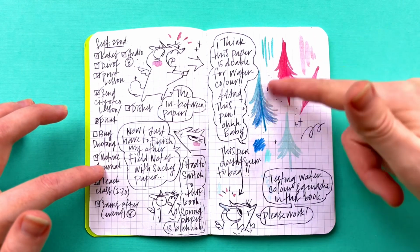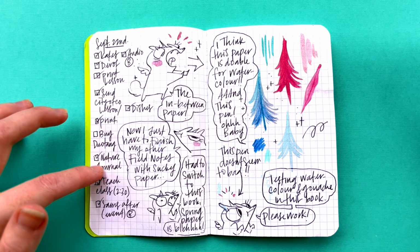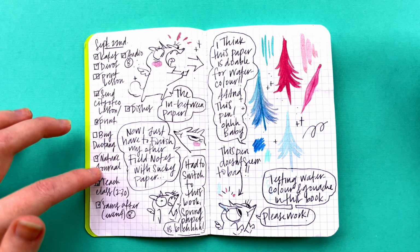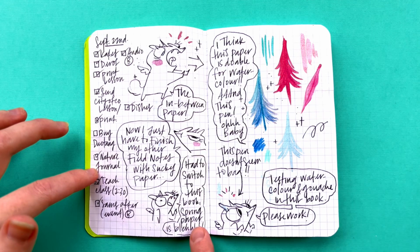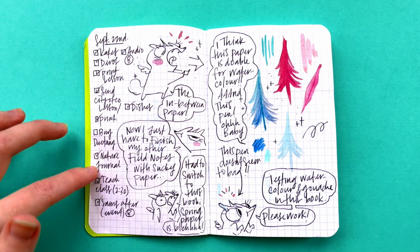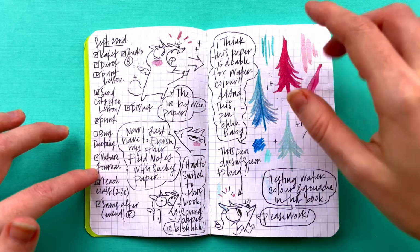So here's me testing some watercolor, and I wrote, I think this paper is doable for watercolor, and this pen, oh baby. So it's not ideal for watercolor, but it worked. So the in-between paper. Now I just have to finish my other field notes with sucky paper. I had to switch to this book. Spring paper is bland.